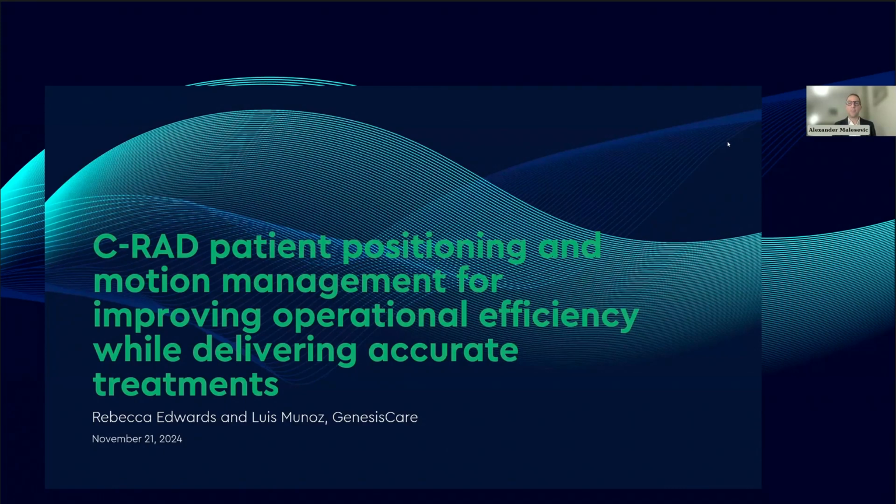Over the past years, Rebecca and Lewis have led the commissioning and clinical implementation of C-RAD systems at their respective departments. They are seasoned users of C-RAD technology and adopted advanced treatment routines. Together, they will share experiences from the GenesisCare group and provide practical advice to elevate your own clinical routines with the help of surface scanning technology.